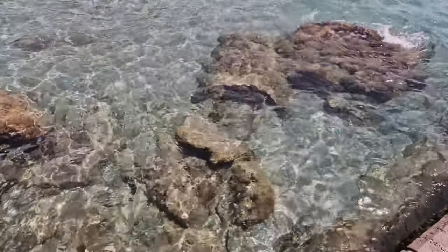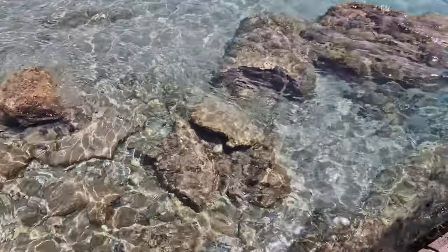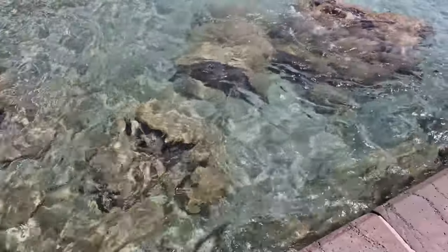As you can see, the sea water is very clear.